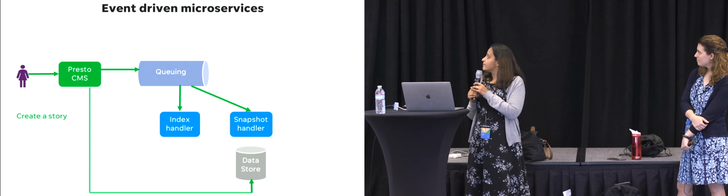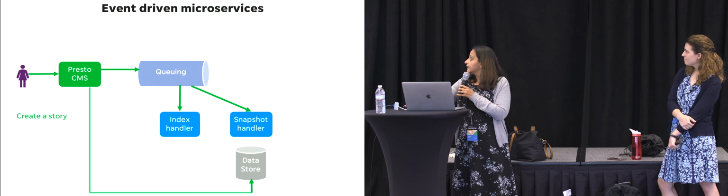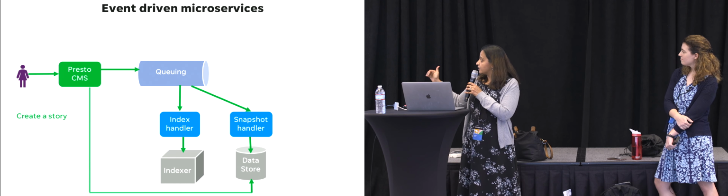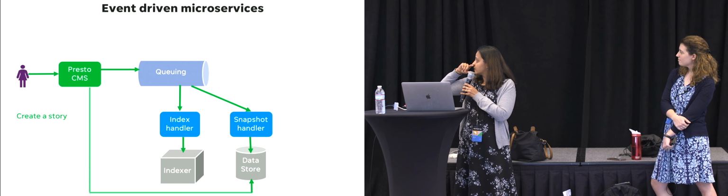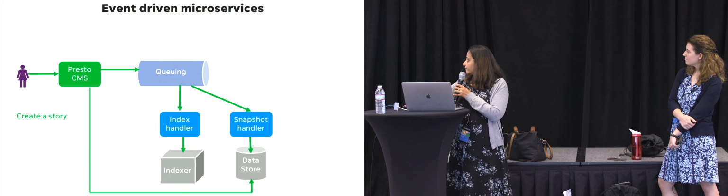The event that's emitted out onto queuing is now picked up by two of our microservices. The boxes in blue that you'll see are our microservices. Here you see two. One is the index handler. The other is the snapshot handler. These two consume the event from the queuing infrastructure. And the index handler then stores that event into the indexer, so we can read it out or discover it later. And then the snapshot handler stores the snapshot of that asset or of that piece of content into our data store. We'll go into the snapshot handler a little bit more later.